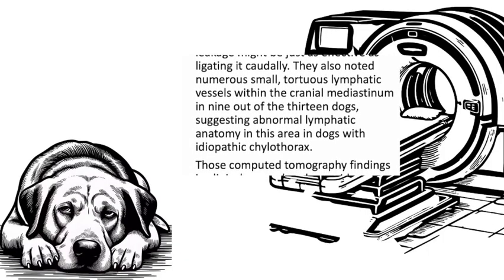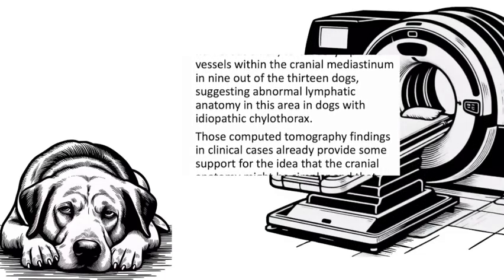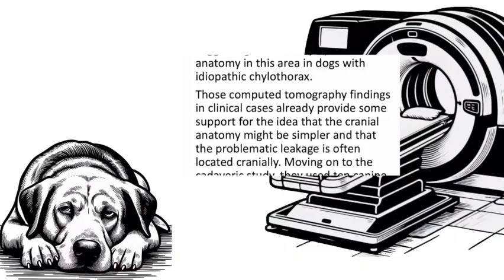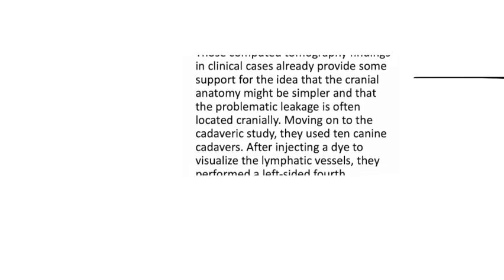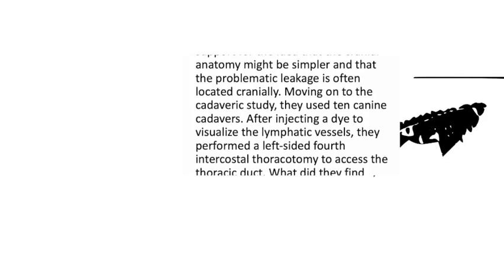They also noted numerous small, tortuous lymphatic vessels within the cranial mediastinum in 9 out of the 13 dogs, suggesting abnormal lymphatic anatomy in this area in dogs with idiopathic chylothorax. Those computed tomography findings in clinical cases already provide some support for the idea that the cranial anatomy might be simpler, and that the problematic leakage is often located cranially.